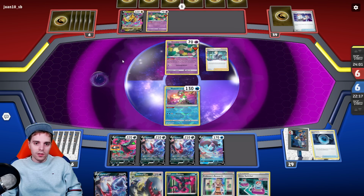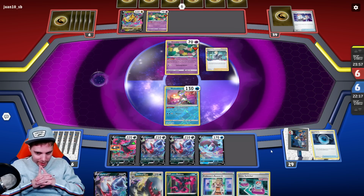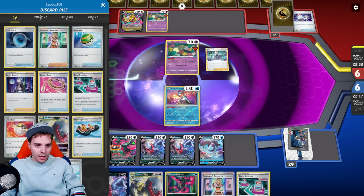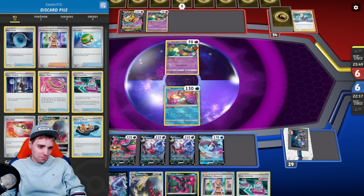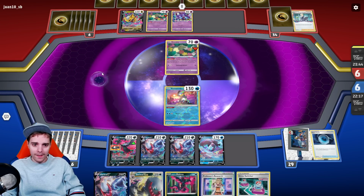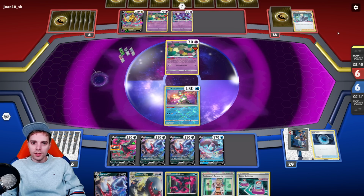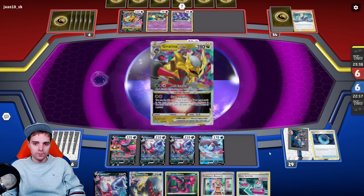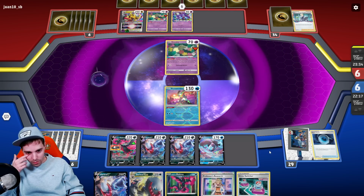Please don't evolve this one yet. I will Darkrai V-Star, get Cross Switcher, and what else? Cross Switcher and Trekking Shoe? I don't know. Sableye in the house. Attachment going onto the Giratina. Oh, there's the Giratina V-Star. Now we need way more. That's so annoying.